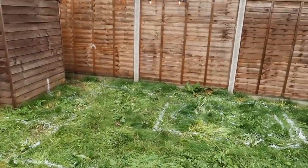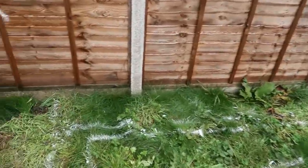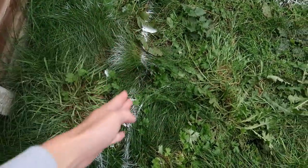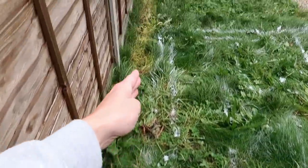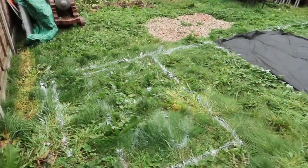Worth pointing out for access as well, for painting and maintaining the sheds, they're not going to be pushed all the way up against the fence. We're going to be leaving a good gap, probably out to this white line here. At first I was looking at this one, then I moved it out a bit, just so we can put some slabs all the way around the outskirts there, just for maintenance. Well, there we go, that's the garden master plan.